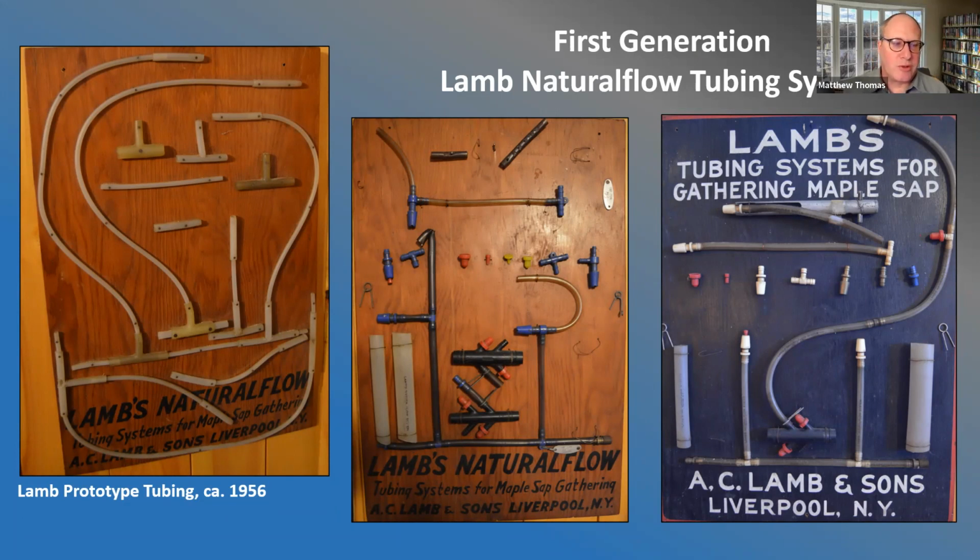It wasn't called natural flow in the first few years. I'll mention that in a little bit. But they came up with their own prototype system. And so Dick Howard and Bob Lamb first introduced this in 1956, in the spring of 1956, on the New York State Maple Producers Annual Tour. And they showed it, they displayed it. It wasn't used in any extensive way, but the idea was being shared.